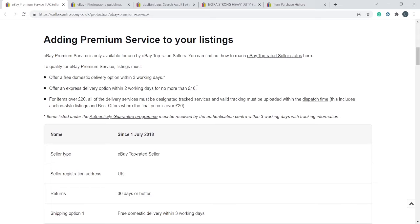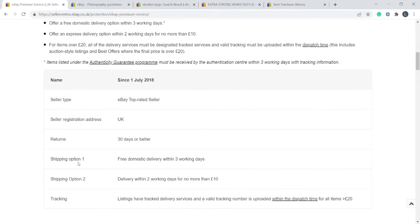I will display that on one of the listings as well. For items over £20, the delivery services must be designated as tracked services. Most of them are anyway, so don't worry about that too much. Everything's probably tracked as well. This is what the listing will say. Shipping option number 1, free domestic delivery. There are many different services that will give you free delivery, so you're offering a free delivery service. Option 2, delivery in 2 working days, and obviously it will be tracked.